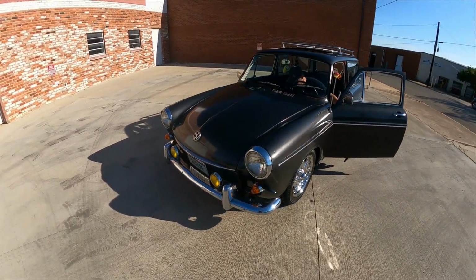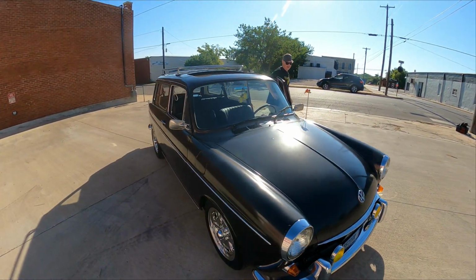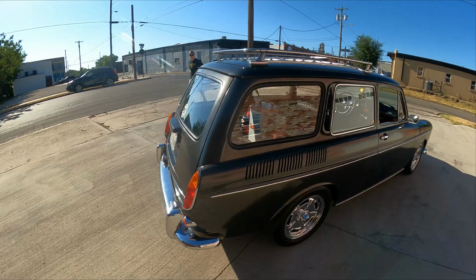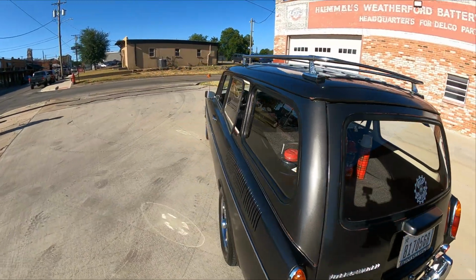This is a cool little squareback that he picked up. How long you had this? Like a year? No, 2 now. 2 years now? Yeah. He's done his little few tricks to it, but not as many as the Vanagon. I think he likes the Vanagon better. No.